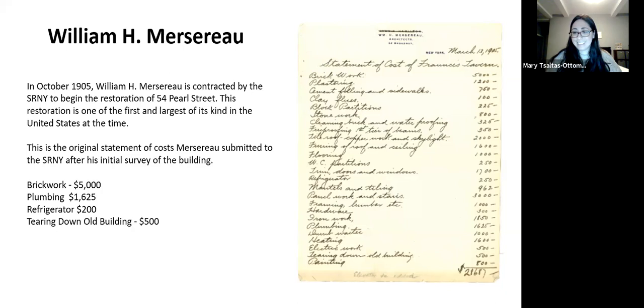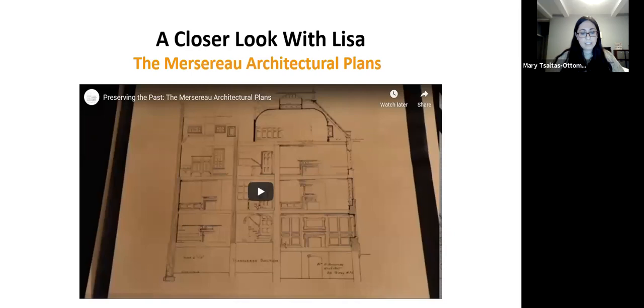All right, this is a clip. Lisa is going to give you a closer look at the Mercereau architectural plans during the restoration. Fun fact on these, we found them hanging out in the back of our archives in an unmarked box, and it was like finding Christmas in the middle of November. It's amazing.